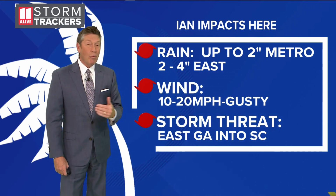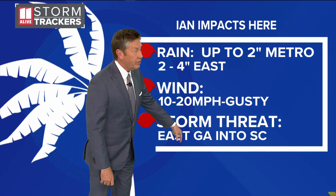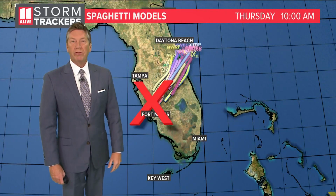And then the severe weather threat is mainly going to be now into South Carolina. I'm not really as concerned about East Georgia. We still think that the center of the track will go more into South Carolina. And then on the right-hand side of that is where more of those threats are going to be.